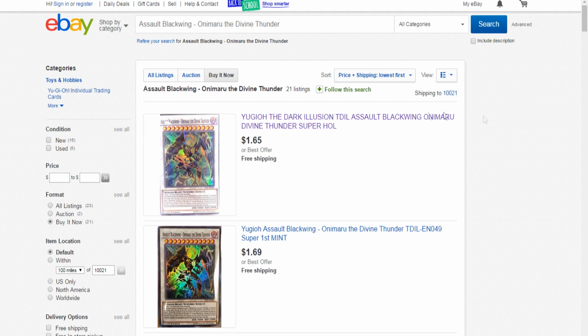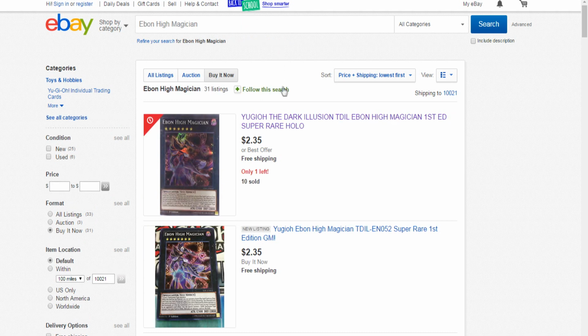The Dark Illusion Assault Blackwing, Animaru, Divine Thunder. I didn't know the English name. $1.65. That is pretty much the level 12 one, which I can't really say it's worth running outside of a fun Blackwing deck. Competitively, I wouldn't probably touch it.